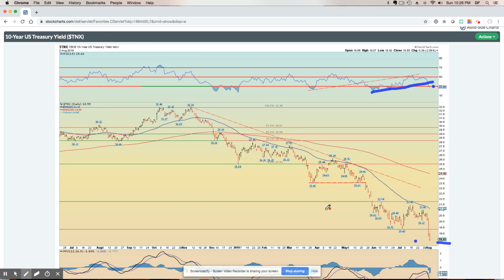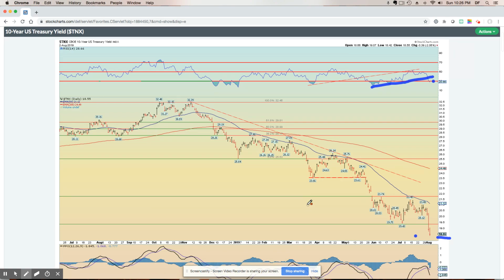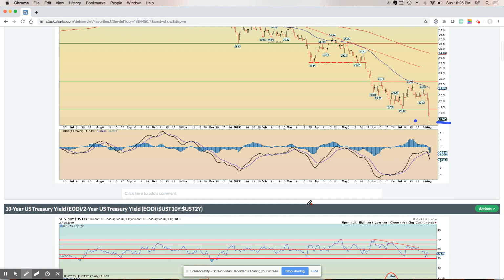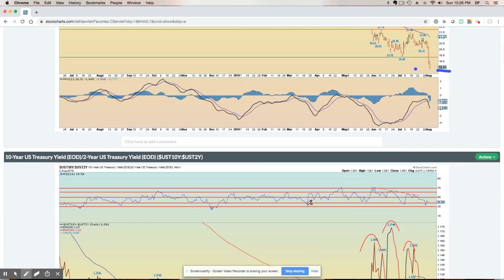I know that the European Central Bank is looking to cut as well. So we might see continued lower yields, and that would bode very well for fixed income and not so well potentially for higher yielding equities.